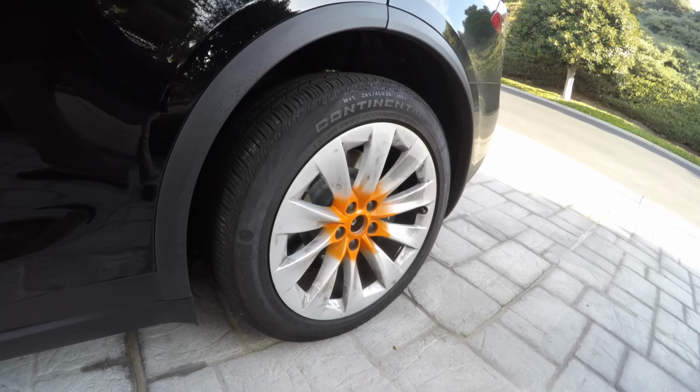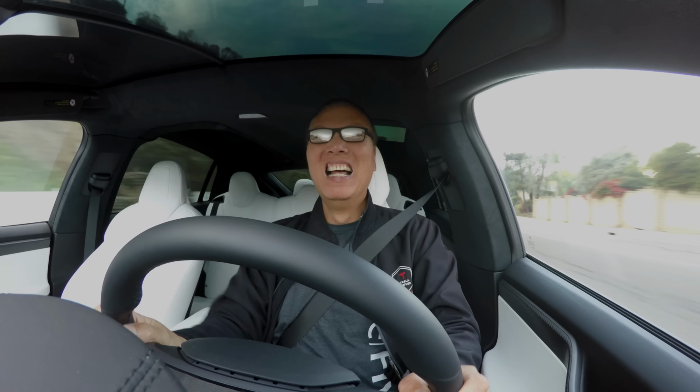Oh yeah, one thing, the spare wheel and tire they brought me wasn't black. It was silver, the regular silver wheel. So now I'm driving around with 3 black wheels and 1 silver wheel behind me. It looks kind of funny. But overall, yeah, I'm happy.